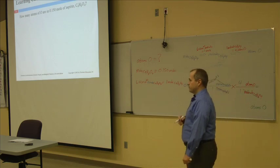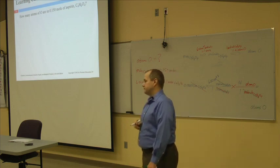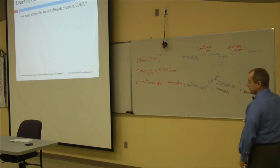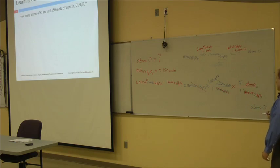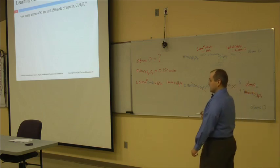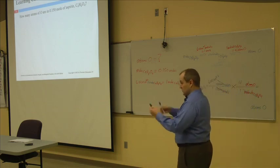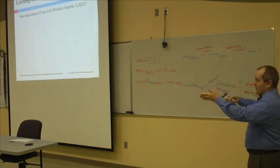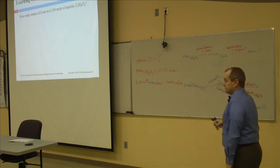What if you did it in reverse? Yes, absolutely possible. That should give you the same number, as long as the units work. You convert moles of aspirin to moles of oxygen, and then moles of oxygen to atoms of oxygen. Yes, that way will work because the units work. I do it this way because to me it's more reasonable in my head. Your way is completely logical too. I just don't appreciate it as much, but it's still right.